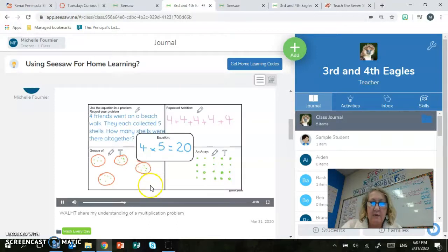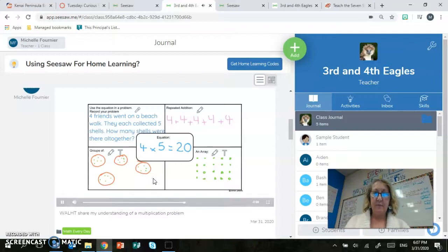Four friends went on a beach walk. They each collected 5 shells. How many shells were there all together?